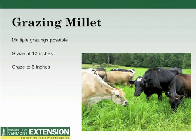Grazing millet, it also is possible to get multiple grazings off from millet as well. The regrowth is pretty decent. I would say Sudan grass is a little bit better, but regrowth on millet is there, and you can get a few grazings from it. You do graze this at a little bit lower of a height. You're looking at about 12 inches. And again, just graze to 6 inches, don't graze too low because it just cannot recover from really low grazing.